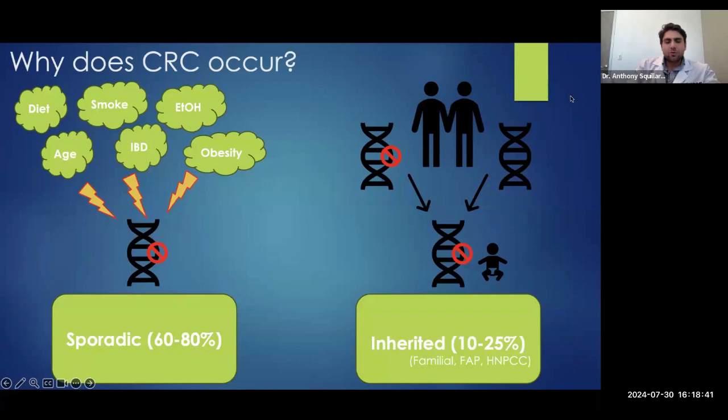So why does this occur? Well, the two theories, sporadic, which is most of it, and inherited. Sporadic, these are sort of the risk factors that we traditionally think about. We don't know exactly. We know from epidemiological studies, so that means hundreds of thousands of patients, and we look back retrospectively in time, we see, were they smokers? Were they older age? Did they have something like Crohn's or ulcerative colitis? And how about obesity? What is their BMI?